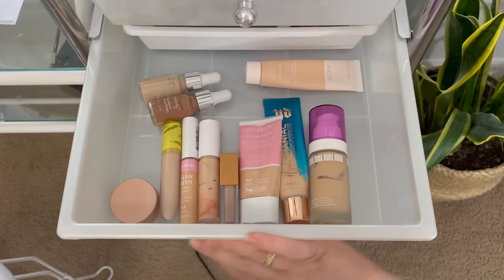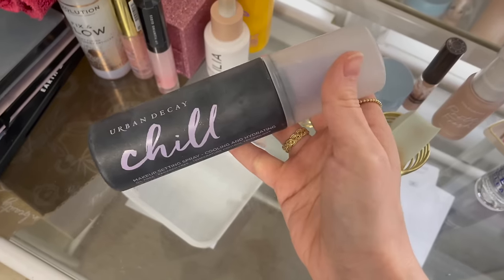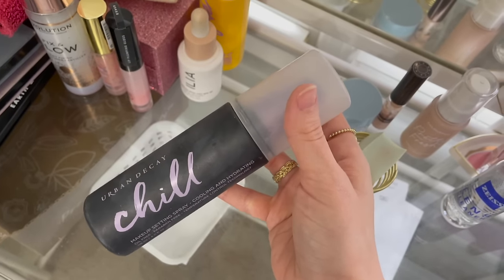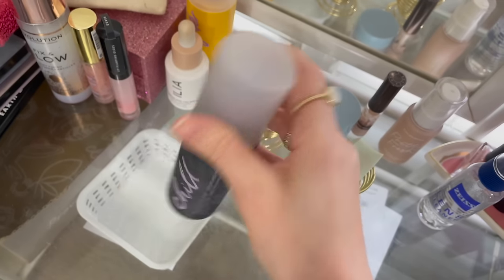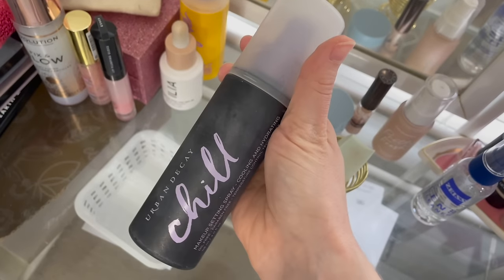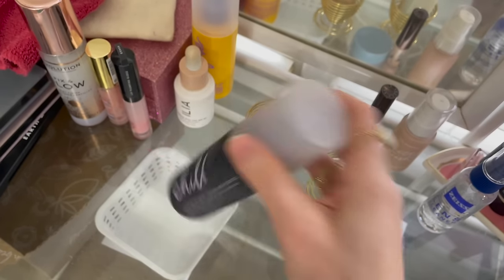I'm actually not gonna pull out a concealer this time. Just been kind of rotating through all of those. But I am gonna grab this setting spray. This is the Urban Decay Chill setting spray. I mentioned in my recent makeup inventory video that this is my oldest setting spray, and so this is the first one that I would like to use up. I have no idea how much is in there. Obviously, the bottle is opaque, so it's really hard to know. But I just kind of want to make this my default setting spray for now, so let's roll that in.